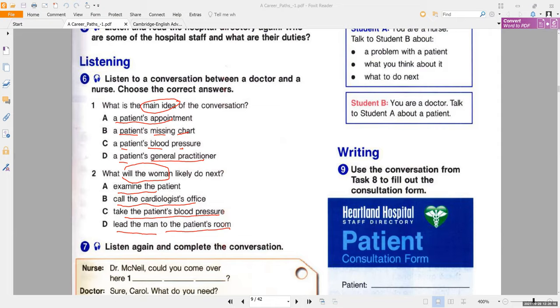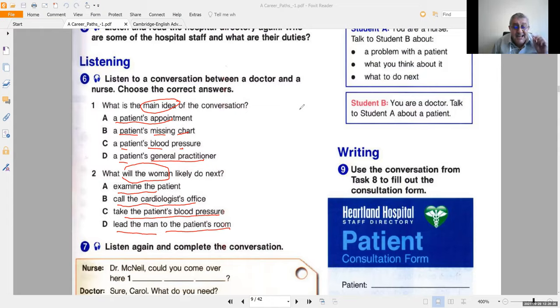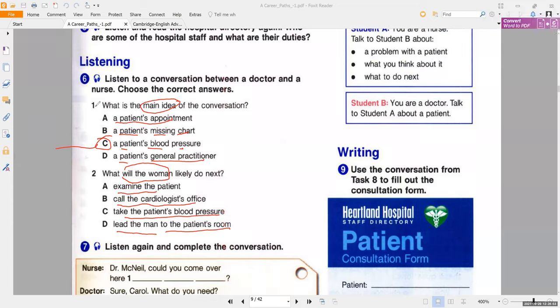Okay. So, the conversation between the doctor and the nurse. What was the purpose, the main idea of the conversation? A, B, C, or D? You are really fast, guys. You can answer the question very quickly. Yes, it is C, very good. Correct, well done. And number two, what is the woman likely to do next? What's the next step? Yes, you are right. Call the cardiologist's office.